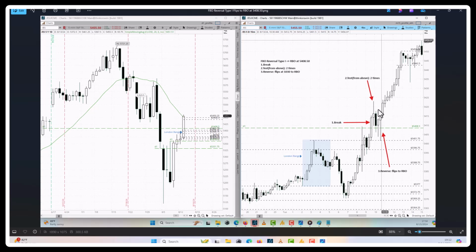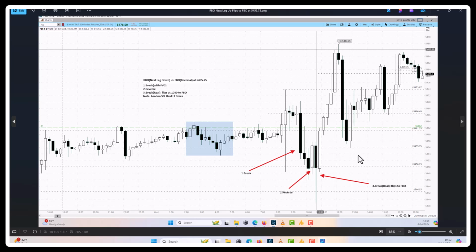So between today and yesterday, right? Yesterday was a reversal, but then it flipped. It turned into a second leg up, which is a real breakout. But today the opposite happened. It's a second leg down, which is a real breakout right there. It flipped back into a reversal. That's two scenarios you see right there.